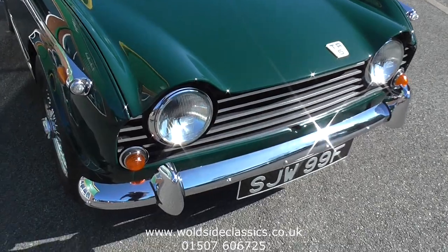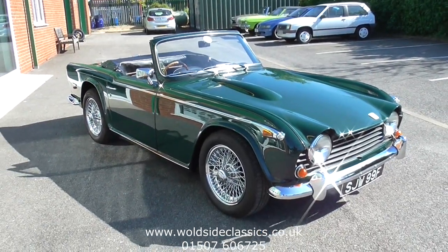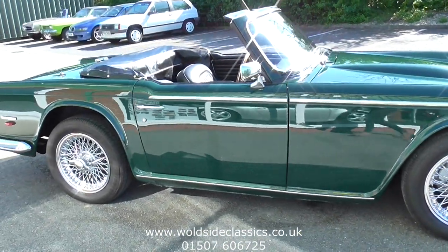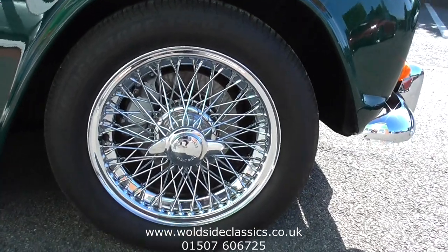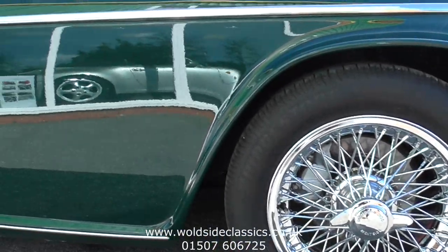These TR5s were only built for 2 years. Same running gear went into the new TR6. Look at those lovely straight lines down the car. Front discs, rear drums, fitting on these chrome knockoff wire wheels, 15-inch tyres.